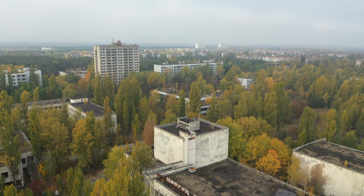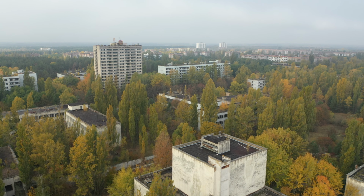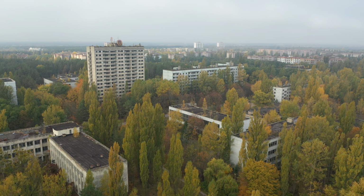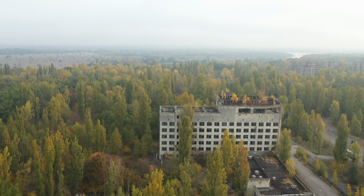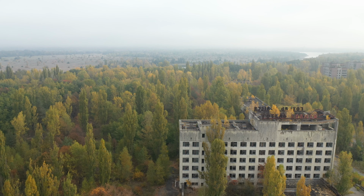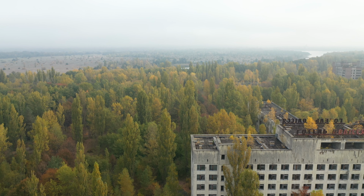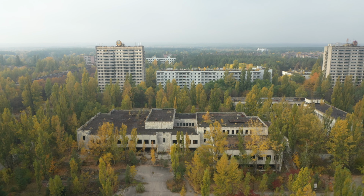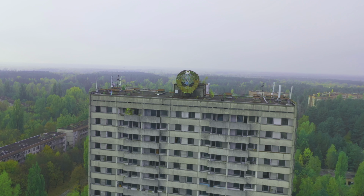Moving over the city, you can see how nature has taken over. Trees are taking root on the rooftops. Some of the trees are growing in soil only a few inches deep. A testament to how nature can reclaim an abandoned site, even though it is heavily contaminated with radiation. There is even a tree growing out of a top floor balcony.